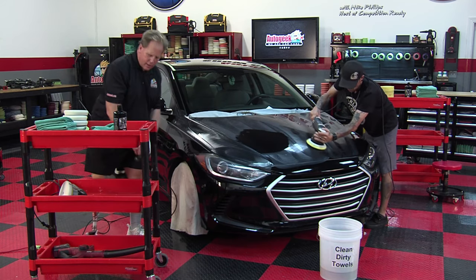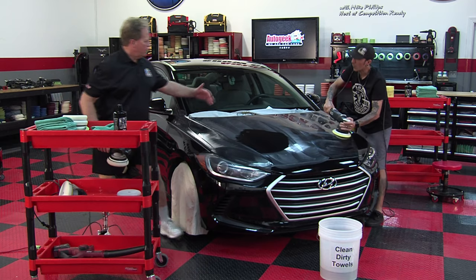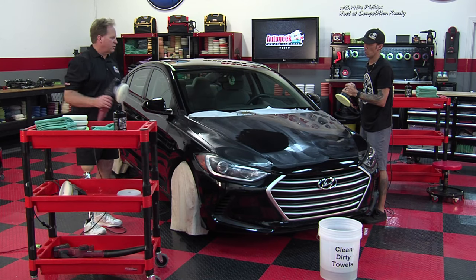Okay, that pad's done. So I did this half of the hood, this panel here, the headlight, and this little section right there, and that pad's done.